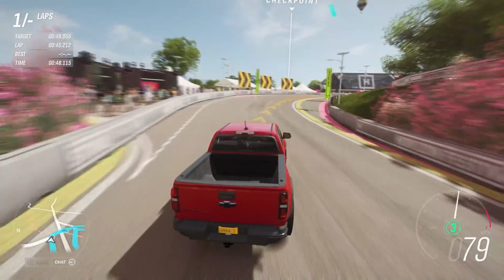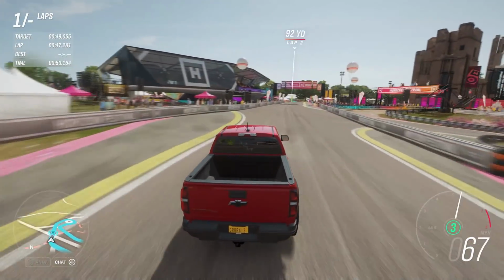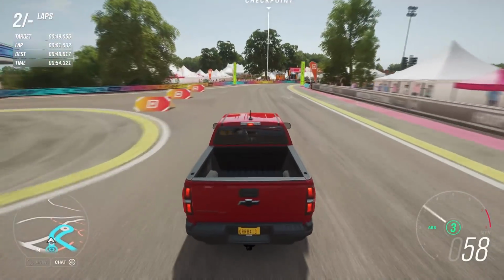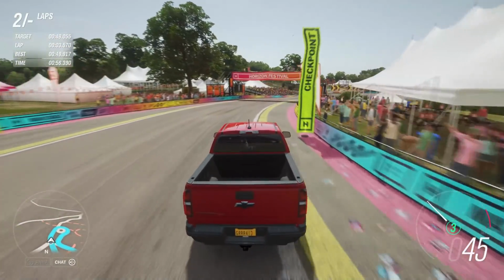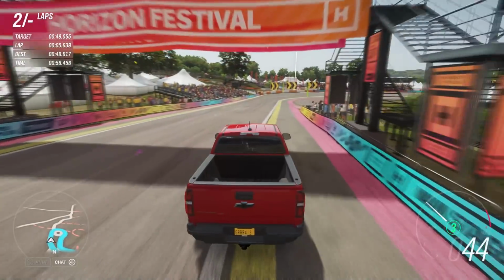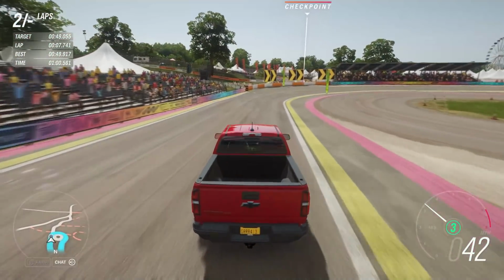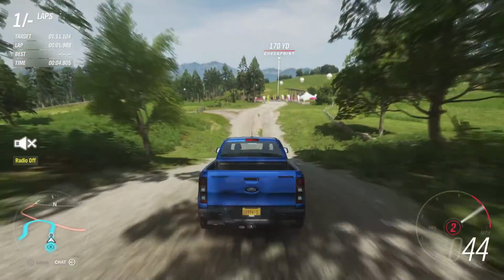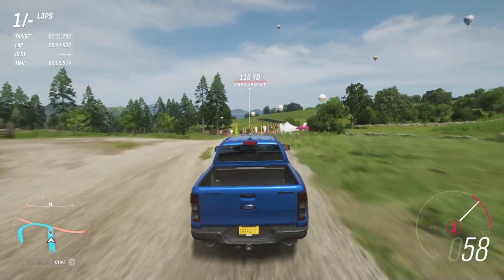But here we go around the last corner. What time are we going to set? It looks like it is going to be a good one. 49.917. Unfortunately, though, I didn't beat my rival, so we didn't get that thing to pop up. But yeah, not too shabby. Not too shabby. So now we're moving on into the dirt racing section.